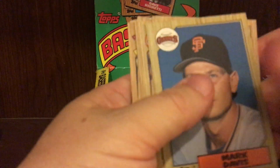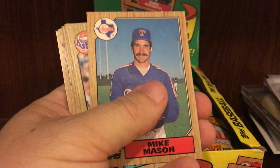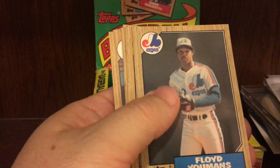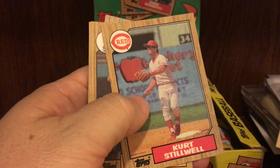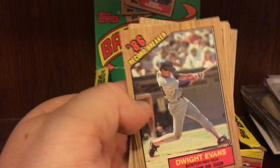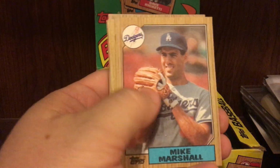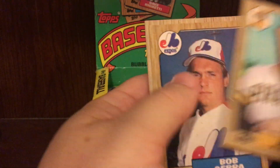Okay. There's a Wade Boggs, Hall of Famer player. Frank White, Floyd Youmans, Kurt Stillwell, Greg Pryor, a Dwight Evans '86 record breaker card. That's a nice card. Mike Marshall, Cecil Cooper, Todd Kipper, Kevin Bass. Okay.